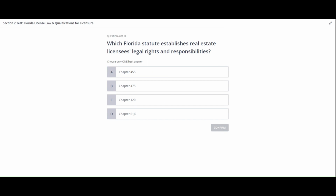And the question is, which Florida statute establishes real estate licensees' legal rights and responsibilities? A. Chapter 455. B. Chapter 475. C. Chapter 120. D. Chapter 61J2. You know what to do. Think about the correct statute that governs real estate licensees' rights and responsibilities. When you're ready, make your selection.